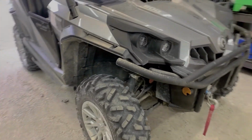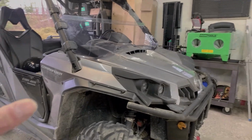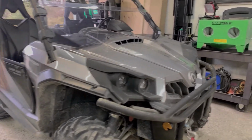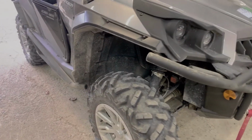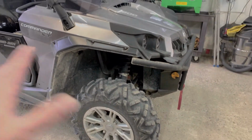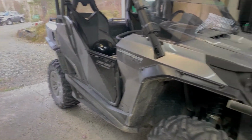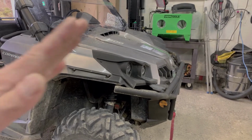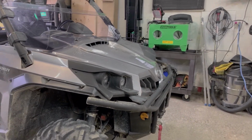All right, so let's talk a little bit about my pulling to the right issue. Again, this is a 2014 Can-Am Commander, the 800. It has the DPS, electric power steering, and I would fight with this machine to keep it on the trail or on the road. It would pull to the right where the steering wheel would be at an angle like this. It was exhausting after a 1 hour ride.